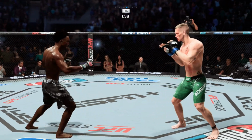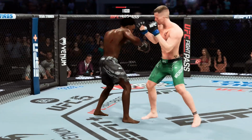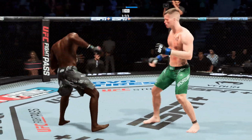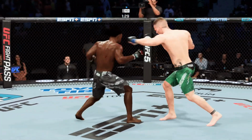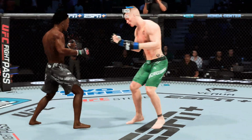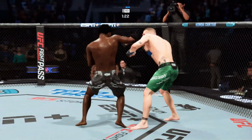Well, no feeling out process tonight. Both fighters inflicting damage on the other. Yes, we knew this would be very competitive. We knew that this was a tough fight. We knew that both guys would be very evenly matched in this fight, but we didn't expect to see this type of war between these two guys.